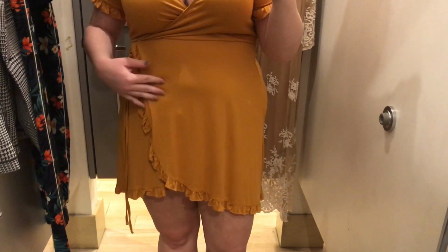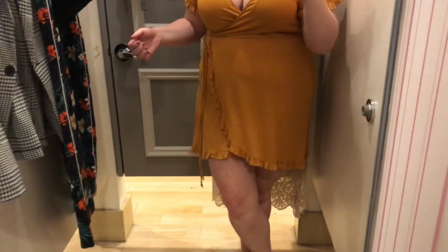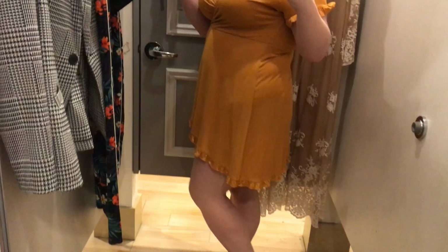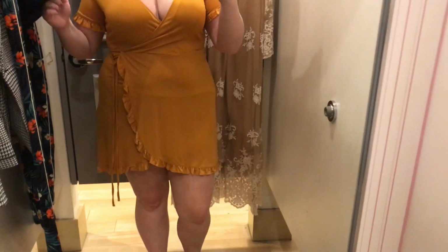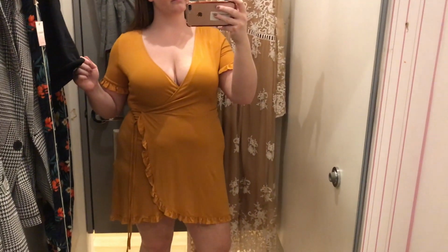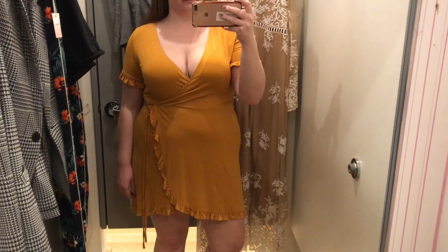I did find it a little thin and clingy, so you can see the outline of my giant belly button. So it's just clinging to me in places I didn't really care for it to cling to. But that's not a huge deal. On top, I think that looks amazing. Like I said, this is gonna give you great cleavage. So for the most part, it's okay. For a $17 dress, you know what you're getting. And I think it's a really cute cut.